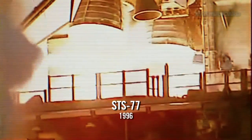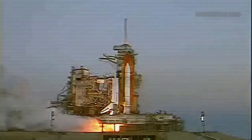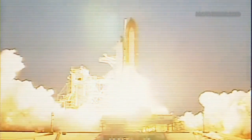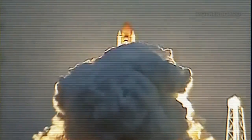Ignition sequence start. 5, 4, 3, 2, 1, 0, and liftoff of the Space Shuttle Endeavour to develop the practical and the beneficial aspects of space.